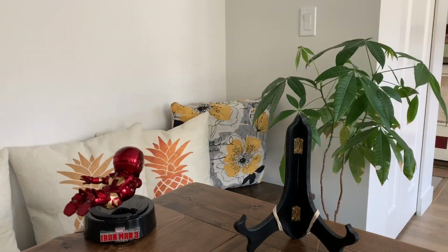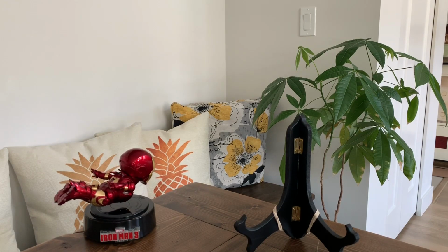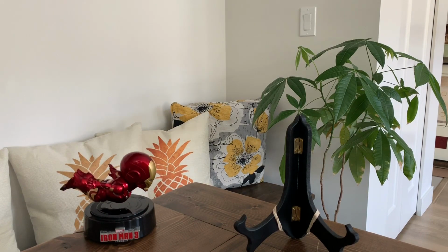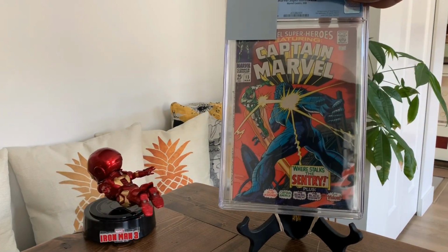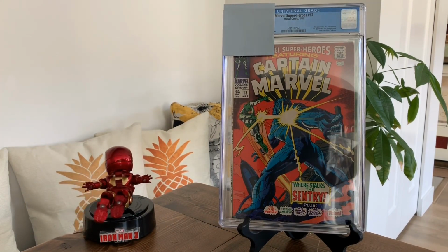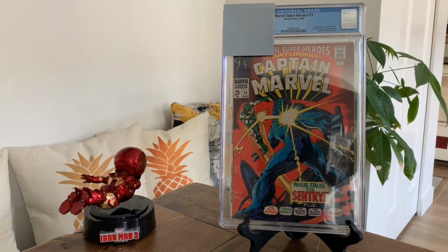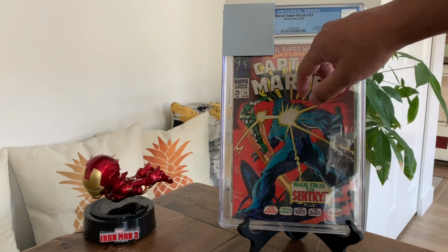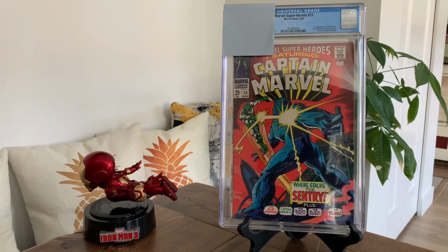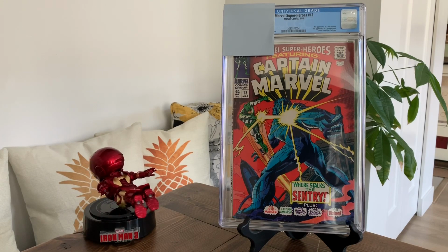Here we go with a Silver Age book, and this one has to do with some of the recent Marvel movies and what they're going to be doing in the future. This is Marvel Superheroes number 13. Of course, the significance is the first appearance of Carol Danvers. It also says second appearance of Captain Marvel, but Carol Danvers goes on to become Binary, as well as Captain Marvel, Ms. Marvel, and then Captain Marvel in the future.